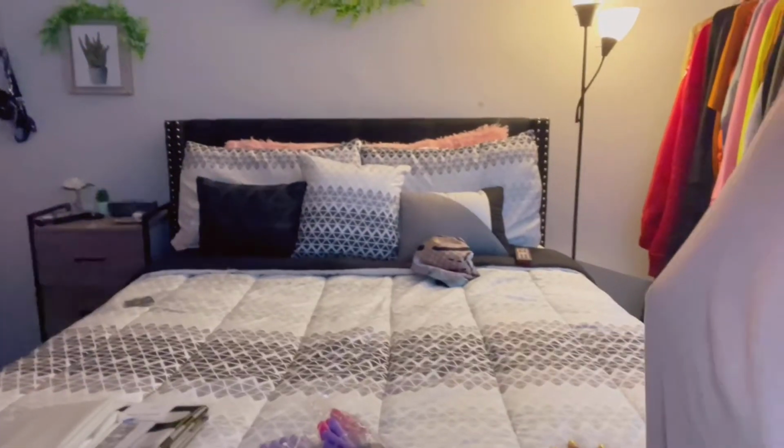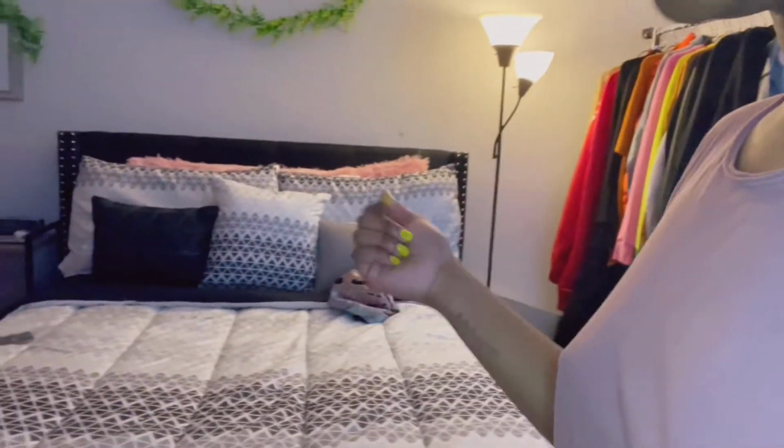And this is my room. I got this new comforter set from Walmart. Don't sleep on Walmart.